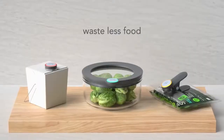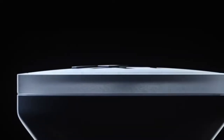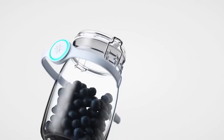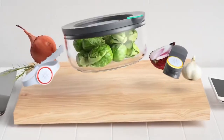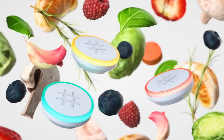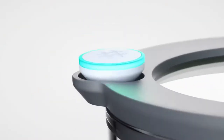You can also use the Smarterware gadget with a special mobile application. The backlight of the button will change its color depending on the state of the food. In total, there are three colors. Green if the products are in perfect order, yellow if the food is soon to expire and needs to be consumed ASAP, and red when the products are spoiled. The cost of Ovi Smarterware is $85.